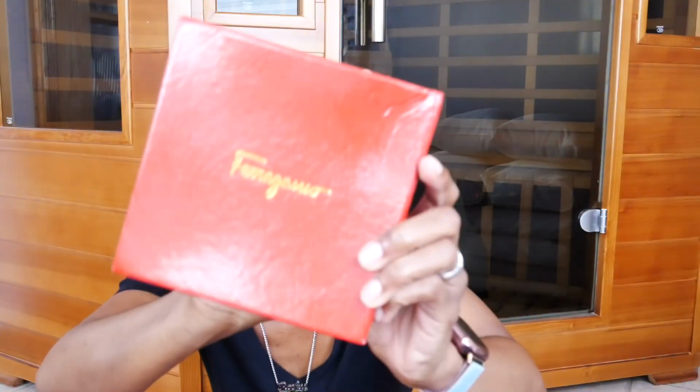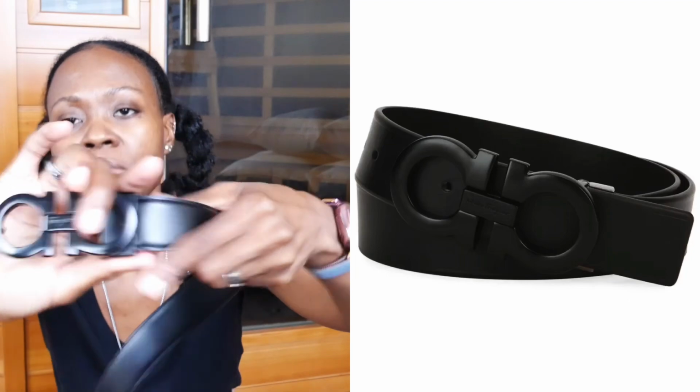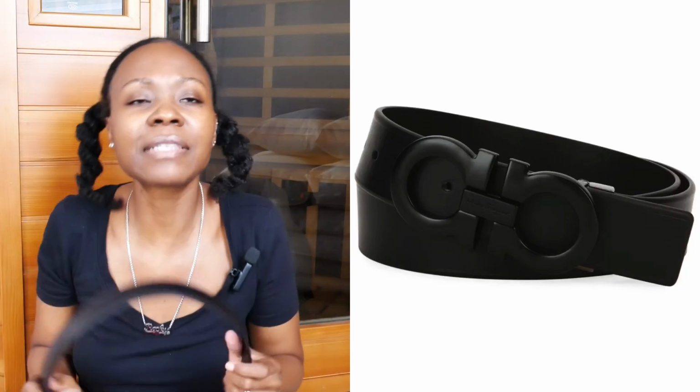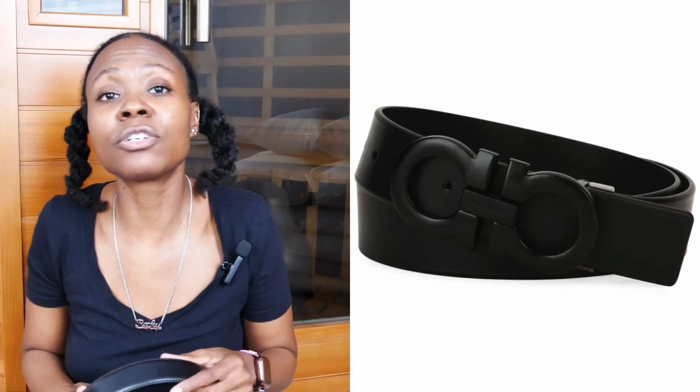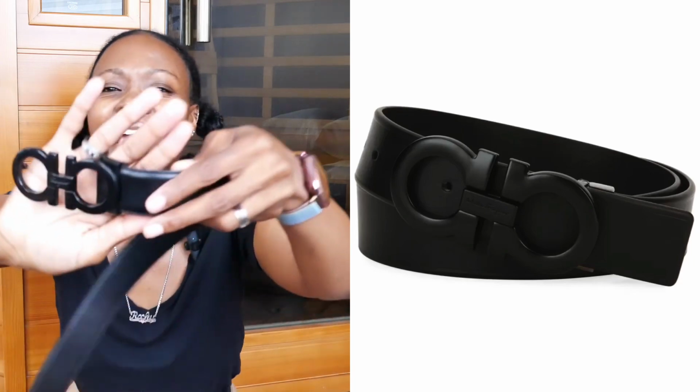This next item is a duplicate of a Ferragamo belt. And I got this a long time ago. It's still in really good condition, but even after wearing this maybe 3, 4 times, and I don't know, I'm going to lie, I didn't wear it that many times, it's not real leather, but it looks exactly like the real thing. It's not real leather from afar. What does it say? It looks good from far, but far from good. And so that's what this is.